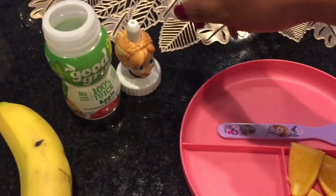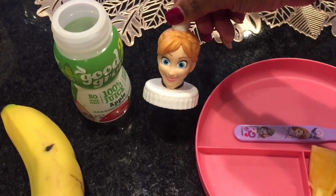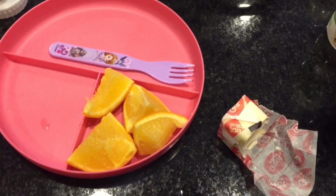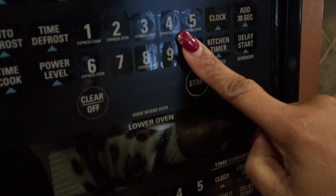And then I always save their little Good to Grows. So baby girl's gonna be using this one. I'm gonna warm up this syrup here really quick. And yeah, put that in there for them. 30 seconds.